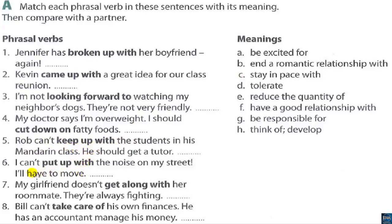6. I can't put up with the noise on my street. I'll have to move. Put up with. Tolerate. D. I can't tolerate the noise in my street. I'll have to move to another area.